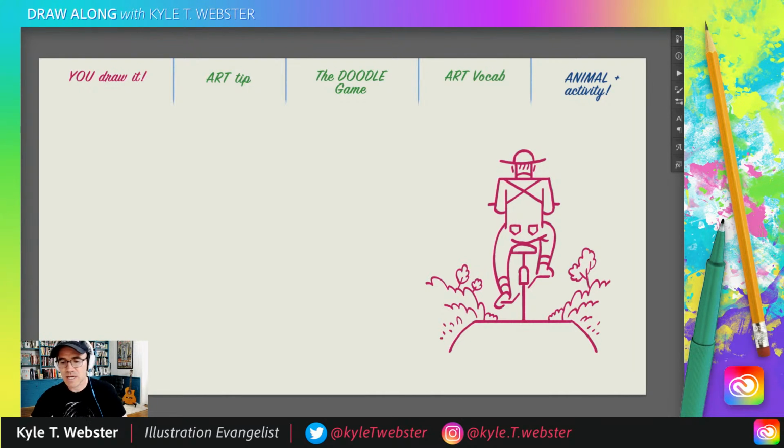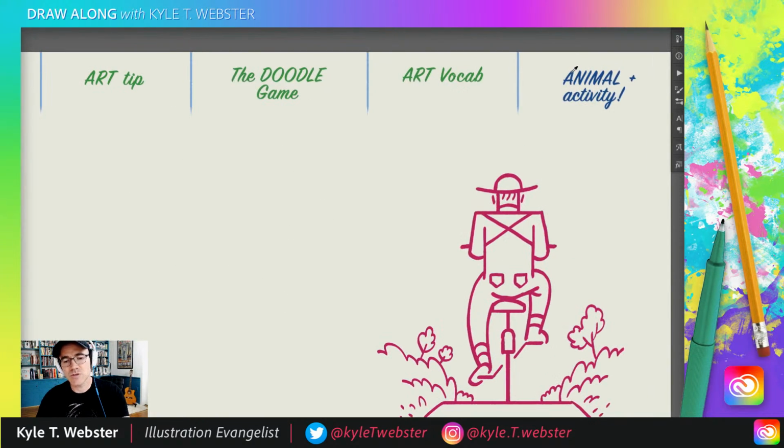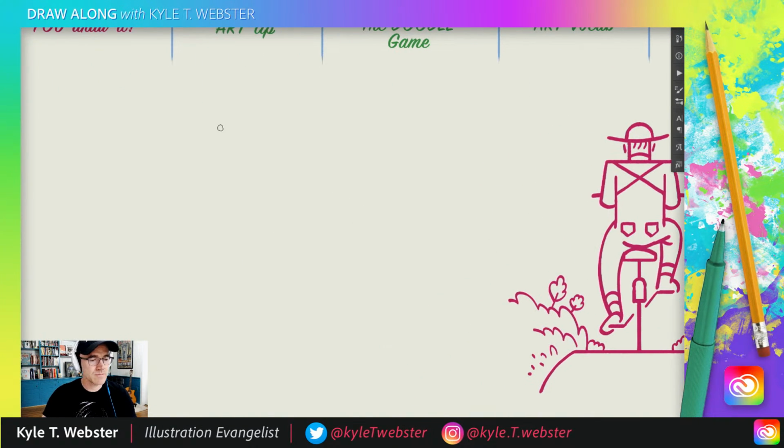Bring our little bicyclist back here. I'll use this space over on the left to draw. And I'm going to grab my nice light blue color so I can sketch whatever idea you come up with. Yep, there it is.